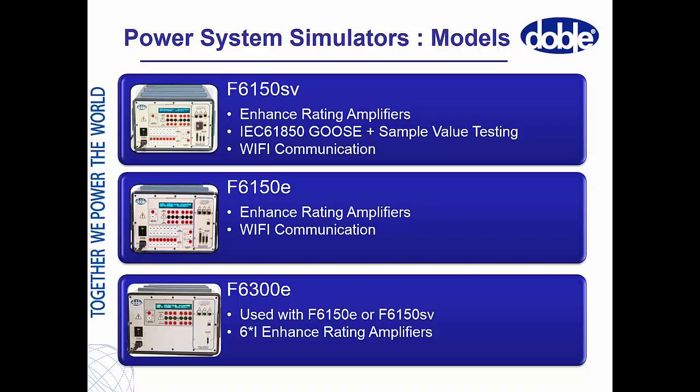When used with the F6150E or F6150SV, it can provide 3 high-power current sources of 788 VA each and delivers a current up to 210 amps. When used with the F6150SV or F6150E, the F6300E is capable of providing 9 current sources, each up to 70 amps, allowing you to test 3-phase 3-winding transformer differential relays.